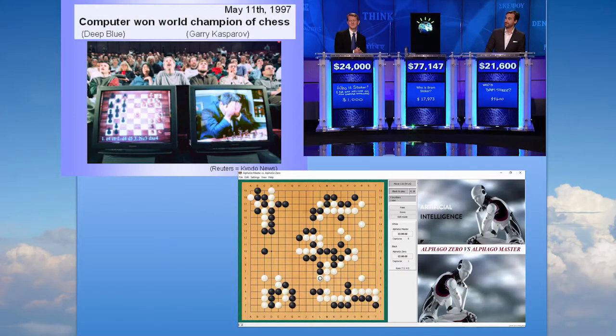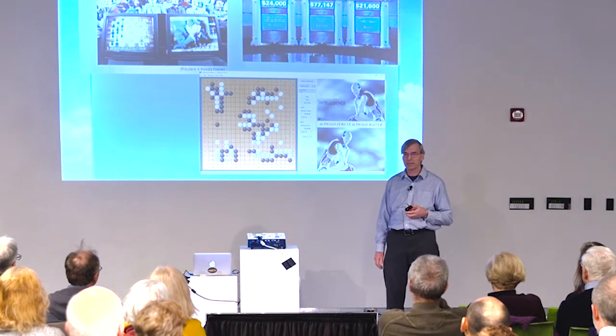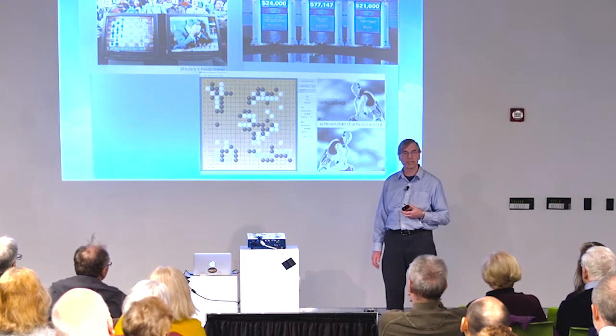Also, data science is a term you hear a lot about. Deep Blue, about 20 years ago, beat the world champion in chess. Recently, IBM Watson beat the Jeopardy champions. And more recently, AlphaGo, a computer program, beat the world champion in Go. And they didn't stop there. They went further and actually built another computer program to beat them.